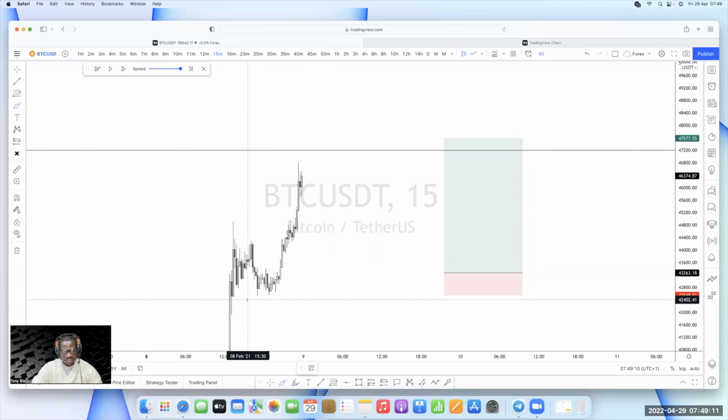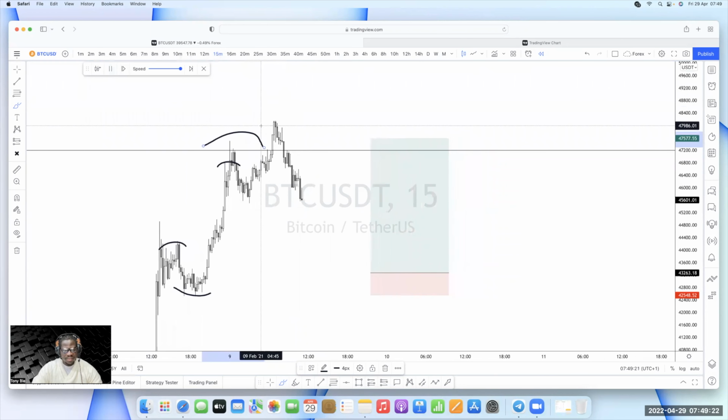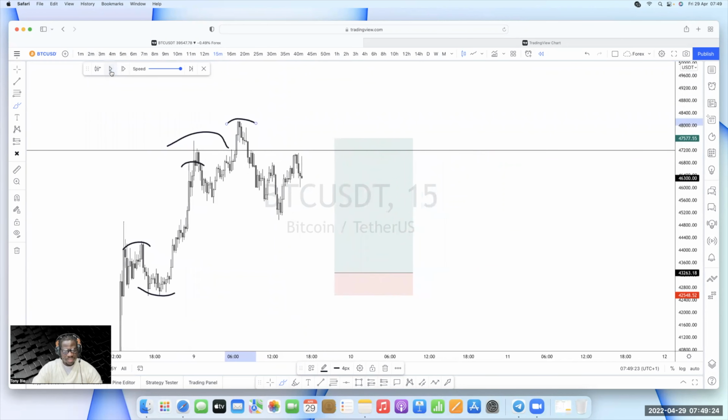From what I can see, in terms of the structure of the market, we're bullish. Higher high, higher low, and then maybe this higher high. Price still went up. So higher high, and then this. And so I was actually looking to buy.